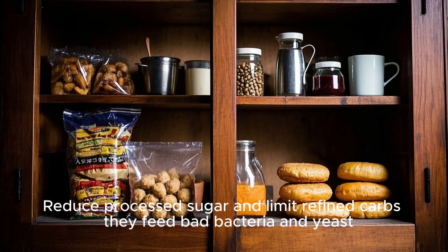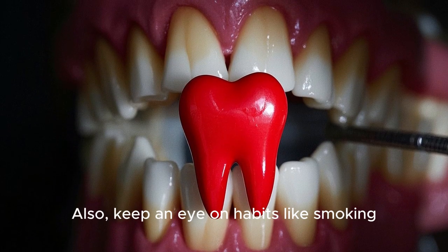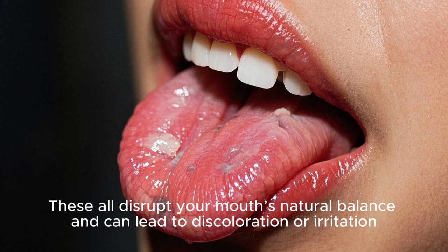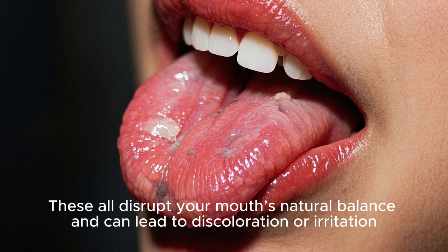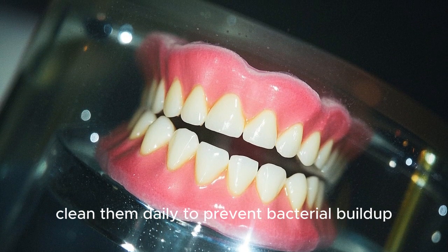Reduce processed sugar and limit refined carbs, they feed bad bacteria and yeast. Also, keep an eye on habits like smoking, drinking too much alcohol, or overusing antibiotics and mouthwashes. These all disrupt your mouth's natural balance and can lead to discoloration or irritation. And if you wear dentures or mouth guards, clean them daily to prevent bacterial buildup.